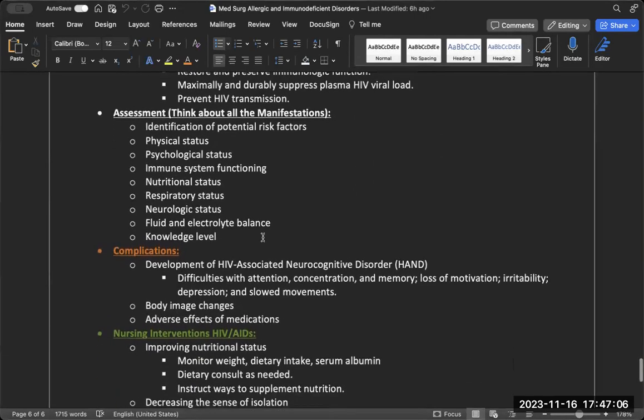So thinking about all of the manifestations, it affects almost every system, right? So we want to look at their respiratory, their nutritional, their neurological, mental status changes, fluid and electrolytes, right? Blood lab values, things like that, okay? And any sort of risk factors, right? If they are a part of the LGBT community, that puts them at risk for potentially contracting HIV.